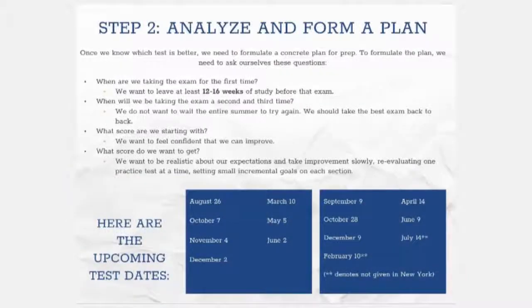Okay, so formulating that plan. Typically we suggest at Curvebreakers somewhere between 12 to 16 weeks of study before your first exam. Obviously you can do less. I think that if you were to take a class that's 6 to 8 weeks, 3 hours a week, that would be the equivalent of cramming and would not be an effective plan. We don't administer that type of plan to our students. Obviously, if it was necessary based on time, we would do it, but our suggestion would be to do something more spread out, maybe less time per week, but over a longer period of time.